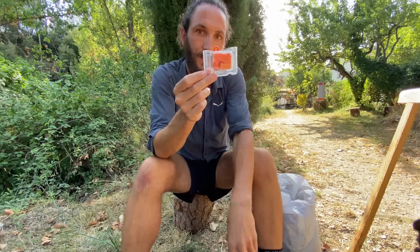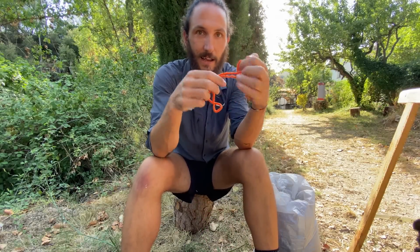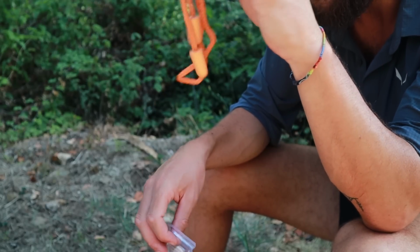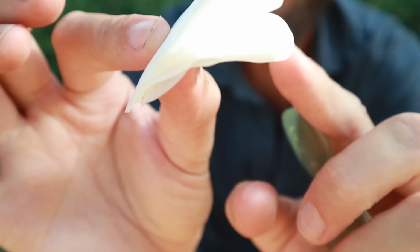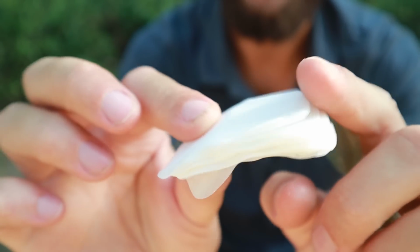I've also got earplugs, which is very handy when it's a windy night and the wind is smashing up against the tent and it's too loud for you to sleep. These are absolutely crucial. I've got Cedar Summit soap sheets. This is body wash, shampoo. I could use it for cleaning dishes, and you don't need much. There's enough in here to keep me going for a couple of trips probably.